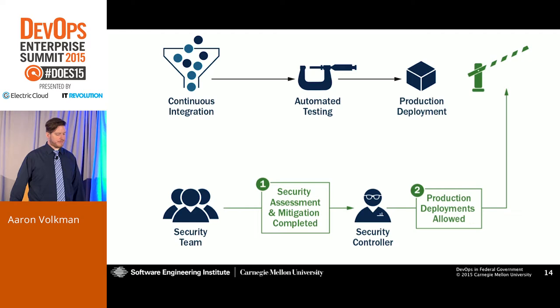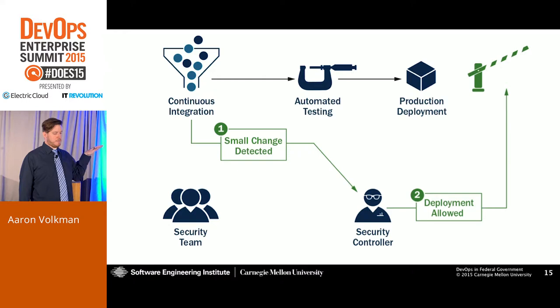80-90% of the time, it follows this path where we're just making small tweaks to the software after the initial security scan. We're just doing all those last minute things to get the software working for realsies in production. And the security controller sees a small change and says, it's cool, deployment's allowed. So this is how we sort of went around the red tape by doing things that make sense and not following a process that doesn't make sense whenever we want to move fast and want to be able to deliver software quickly to the customer.